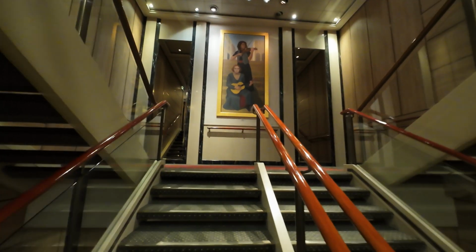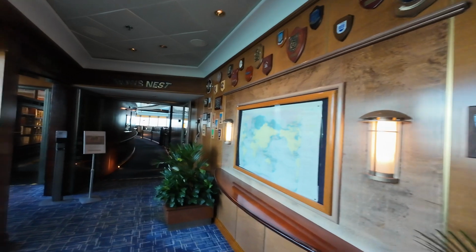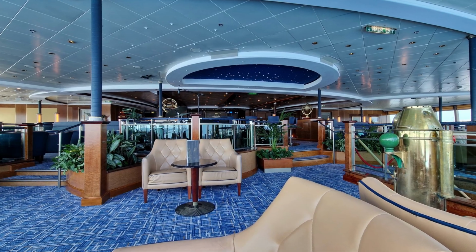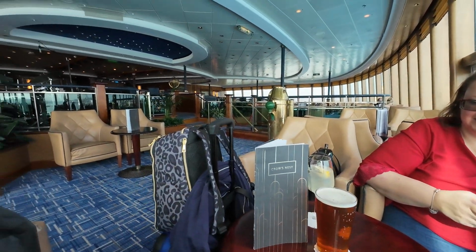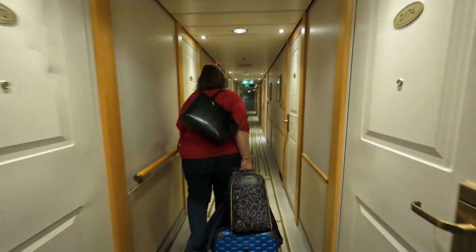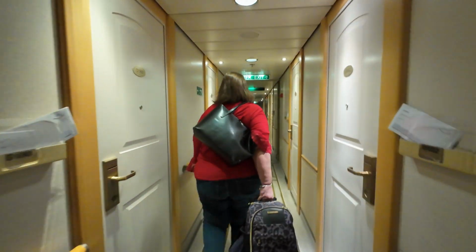From there, we headed up to the Crow's Nest, which looks like a really nice bar. We got ourselves a drink and settled down to wait for the cabins to be ready, which didn't take long. So we went down to our room on deck 8.